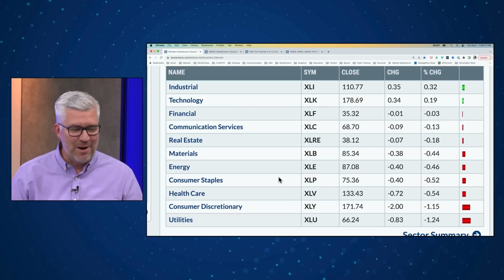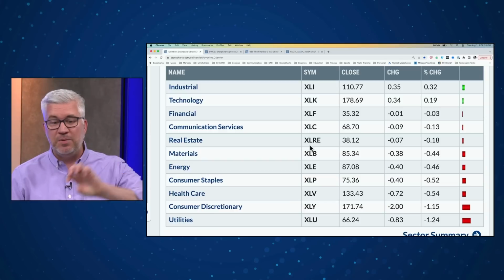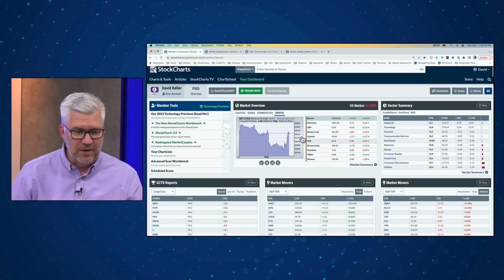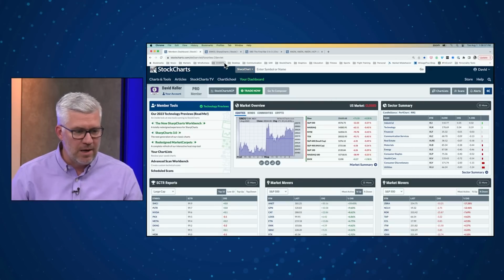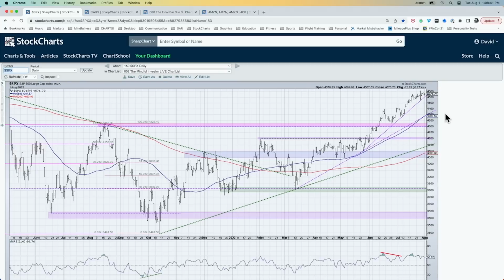Those are two sectors down about 0.5% today. And again, I think that's just the latest downtick in a period of underperformance that certainly doesn't show signs of slowing anytime soon by my work. Let's look at a daily chart of the S&P 500, sort of check in on where we're at relative to where we've been.